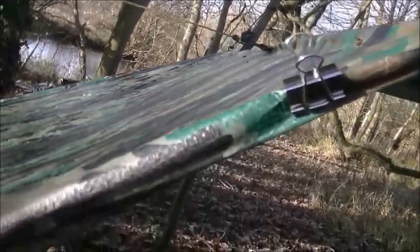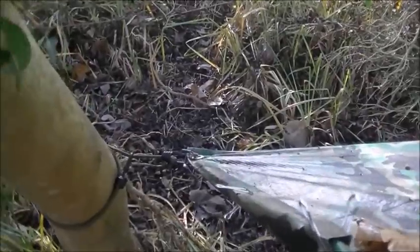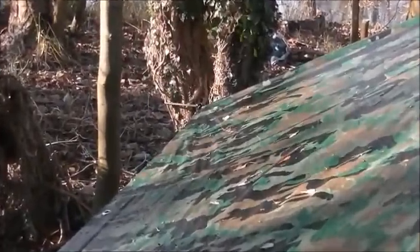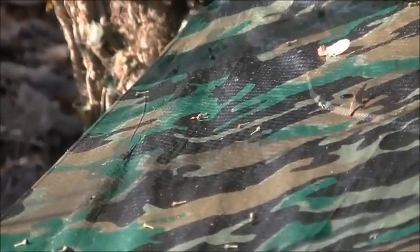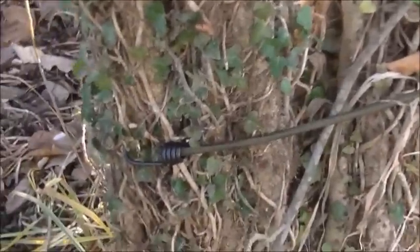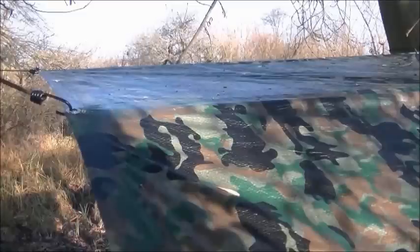Then going down from the centre line to this bottom corner, which was the part of the lean-to of my sleep area, was bungeed just there. And the other side was bungeed to that tree, which has got a lot of vine, and I was able to put the hook of the bungee from that corner around the tree and then hook on to a bit of vine just there, so that held it in a good position.